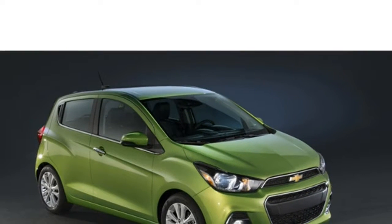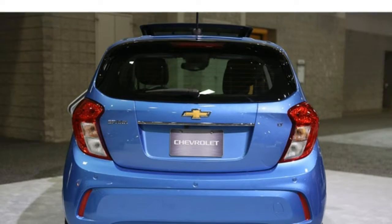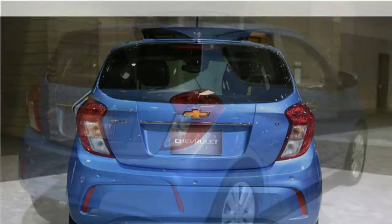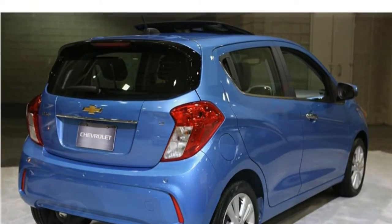Chevrolet Spark has an interior that is loaded with technology features and decent materials, and its engine, while not potent, will get you around town just fine. Its below-average predicted reliability score, however, is worth paying attention to.